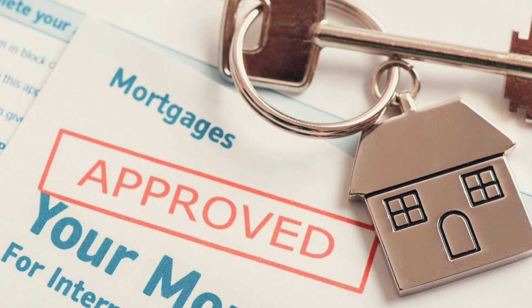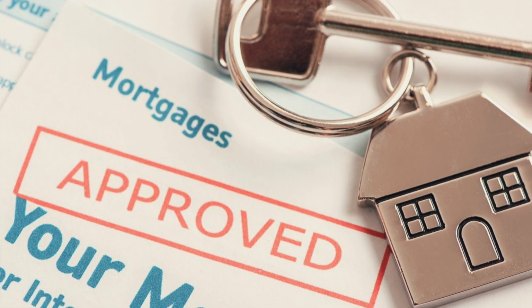They then determine how much lending they're willing to lend to you and also the terms of the lending. By getting pre-approved, you can streamline your home buying process and negotiate more effectively. This can make your journey to home ownership smoother and more efficient.